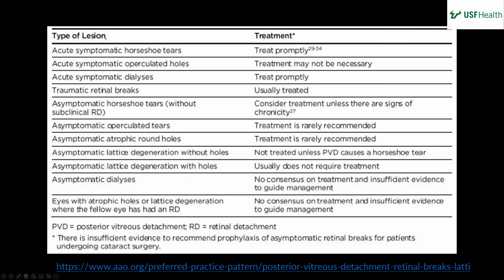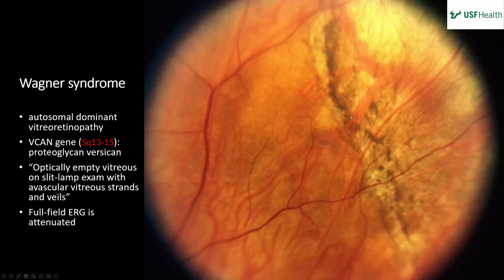But I have a question. Quick, what does optically empty vitreous actually mean? I see that phrase all the time, but I don't understand what it means, since vitreous in theory is clear if it's there. What does optically empty mean?